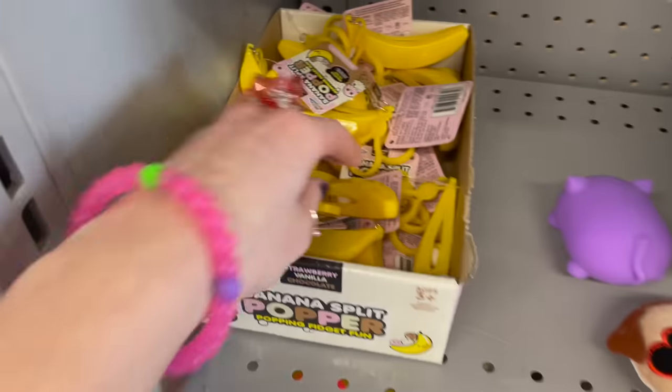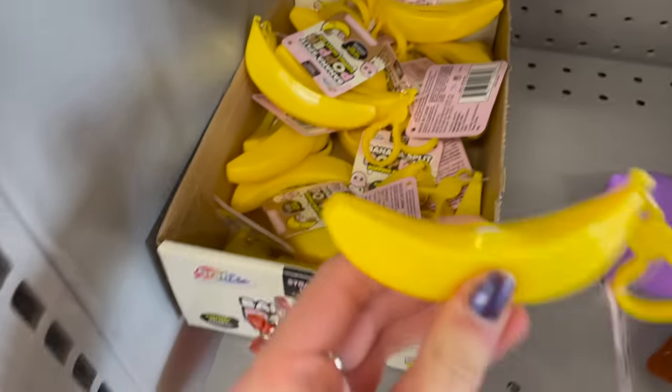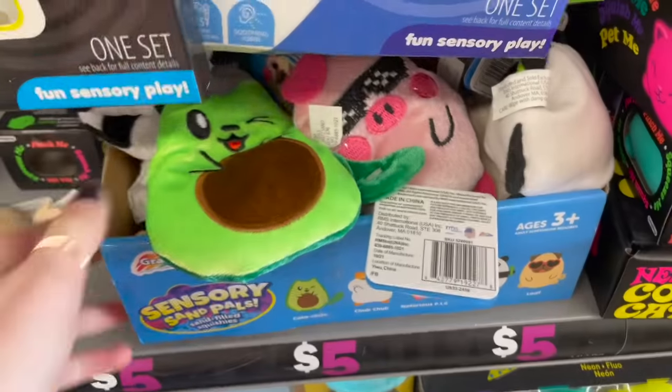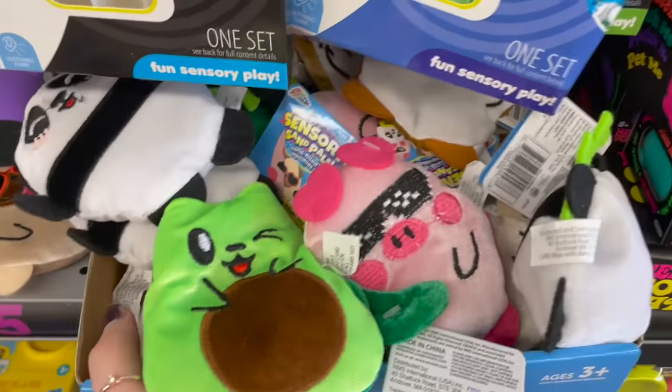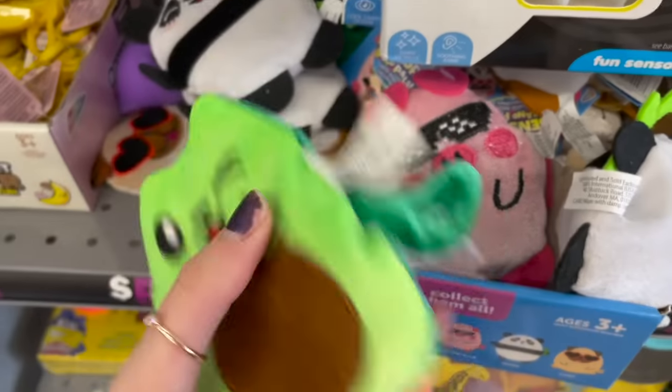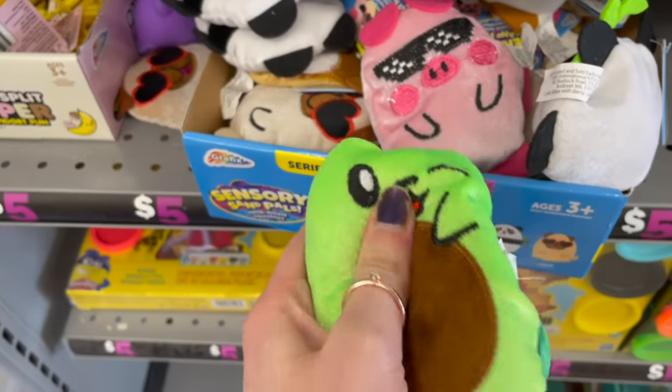Wait, oh, these, I have one of these. This one's so bad, horrible. Okay. Oh, wait, what are these? Whoa, oh my gosh. Well, this is heavy. Is this sand in them? I've never seen something like this before, ever. Okay, here's an avocado. Whoa, this feels so good.